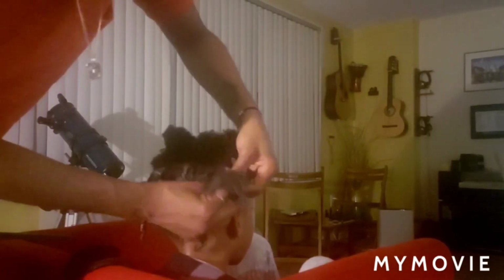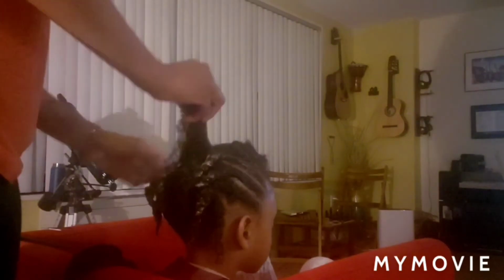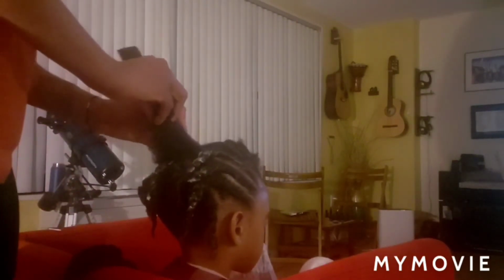So what you see when I use the African shade mix, I put some on the scalp and I also put some on my forefingers, and I rub it on the inside of the hair. That way I don't have to keep parting her hair to grease her scalp. I'll just squish it in there, rub it in inside of her hair.